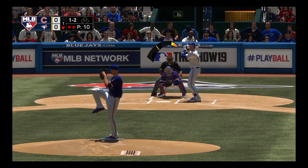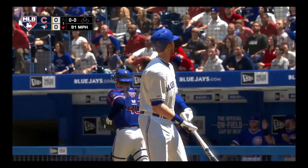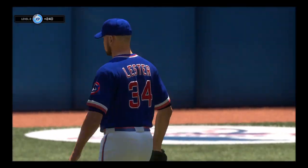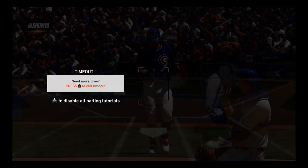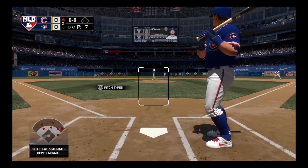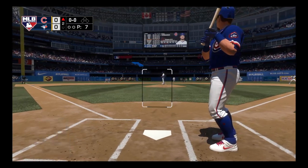Lester has his target. Here it is, one ball and two strikes. And a good fastball, swung on and missed for strike three, and the inning is over. Blue Jays go down in order. Digging in, Kyle Schwarber. He'll get us started in the top of the second.